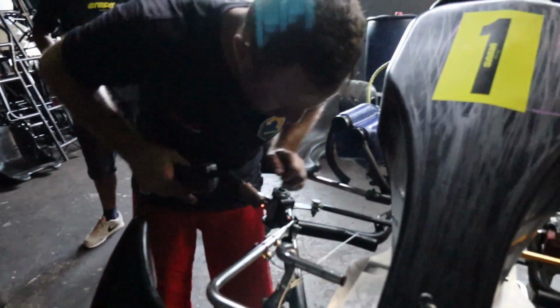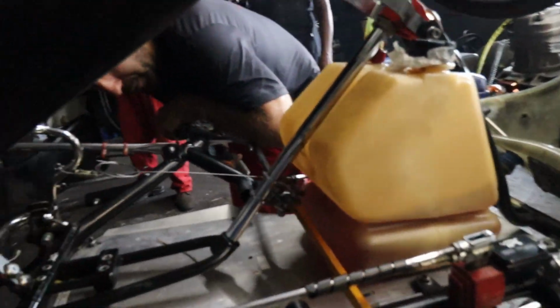This is what I love about Brazil. Look, the guy is out in here and there's a fuel tank full of petrol in there.